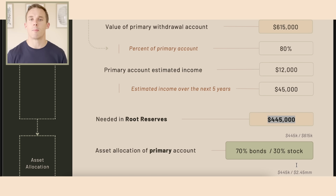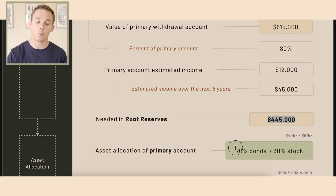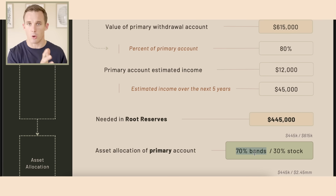So when we look at this, we went back to Eduardo and Anna and said, from what we call a risk capacity standpoint, risk capacity being what's the most amount that you can afford to have in stocks before this becomes too dangerous and detrimental to the health of your long-term plan, we'd want 70% of your primary account to be in something more conservative, call that bonds. Bonds could be CDs, could be treasury bills, could be a number of things. We're just calling it bonds. And 30% in stocks. Where does that come from? Well, $445,000 divided by the account value is 70%.